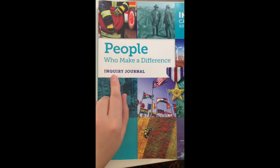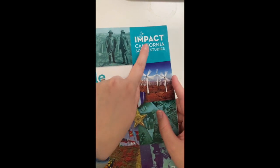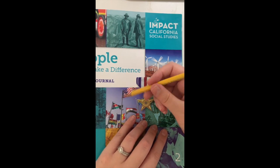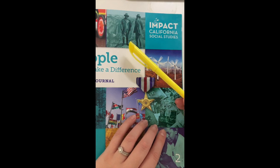Please take out your People Who Make a Difference inquiry journal, your Impact Social Studies book. This is the workbook that you can write in. So you'll also need a pencil and a yellow crayon or a highlighter if you have one.